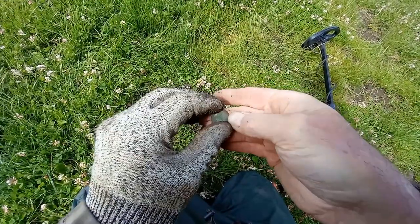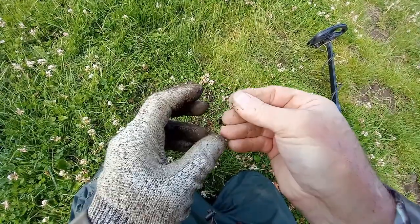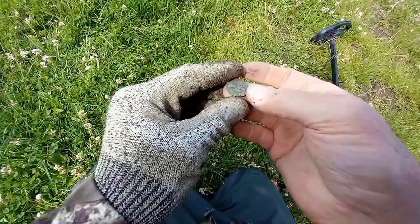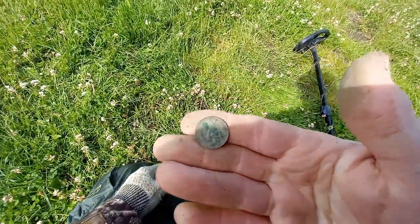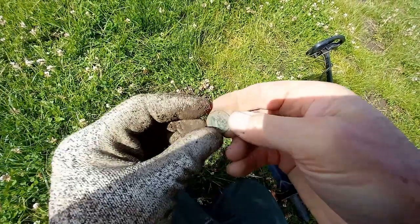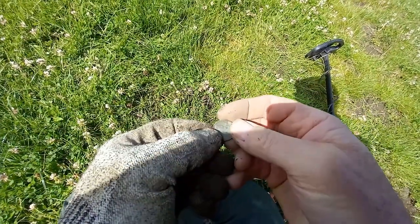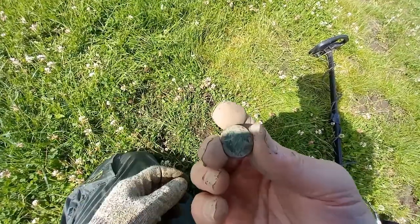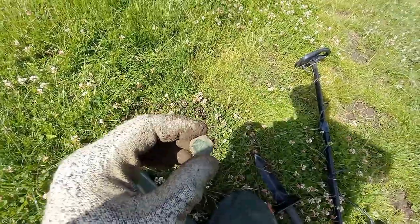Right, so after all that, there was still another coin in the hole. I've just caught it with the trowel. What is it? That looks like a Vicky. Is it? Oh, wow. I'm so chuffed. That is my first wren farthing. So chuffed with that. It's taken me ages. That's 1940, so that'll be George the Sixth. Oh, I've scratched it. Bugger. Oh well. On to the next.